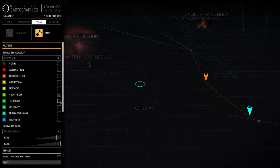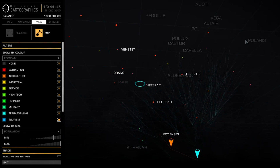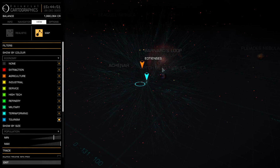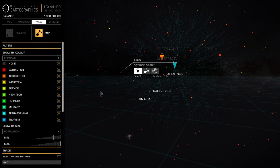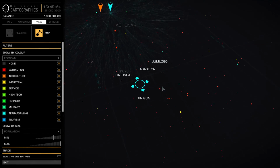Generally, you could also do this with your high population. If we just turn on everything, you can do this with your high population, and you'll notice that everything is agricultural, because agricultural is where central points really are, or where the major populations are. But if you can find an area that has a lot of these high population areas, like here for instance, there might be a lot of profit to be made here.